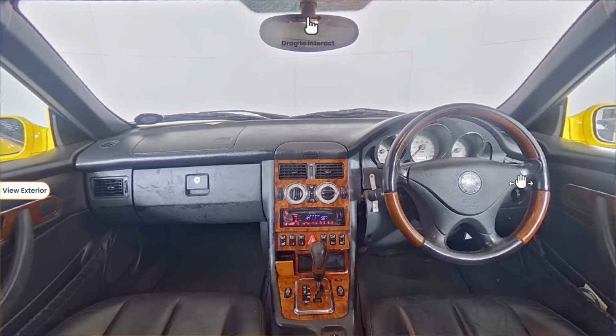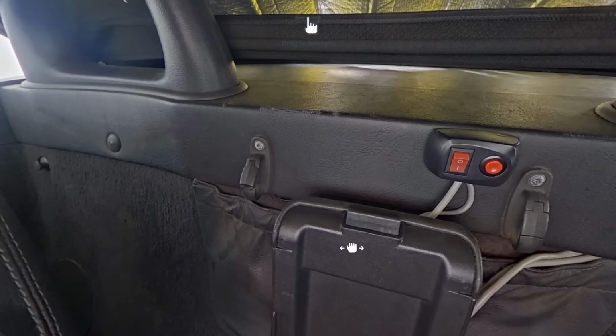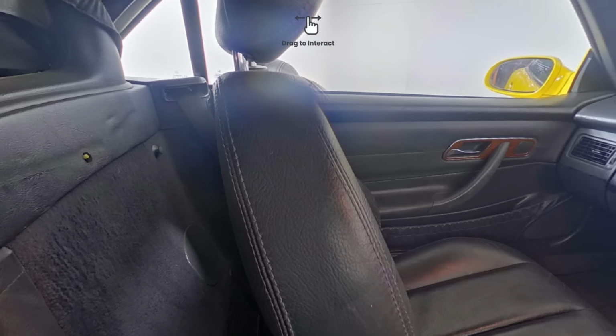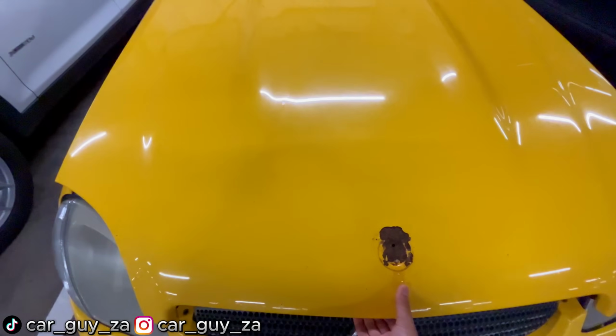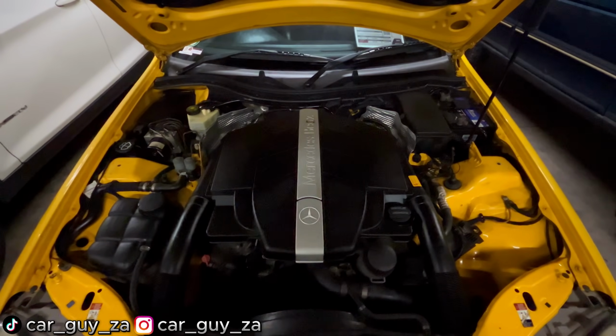This vehicle is locked, as you can see, but it has a 5-speed automatic gearbox, air conditioning, power steering, full leather interior, front electric windows and electric mirrors. And fortunately for us, the bonnet is open, so I can show you guys how the motor of this car looks. And the badge has been stolen. So this is a 3.2 liter motor.